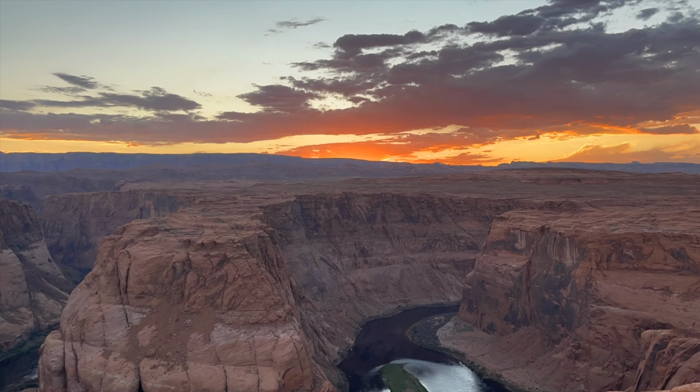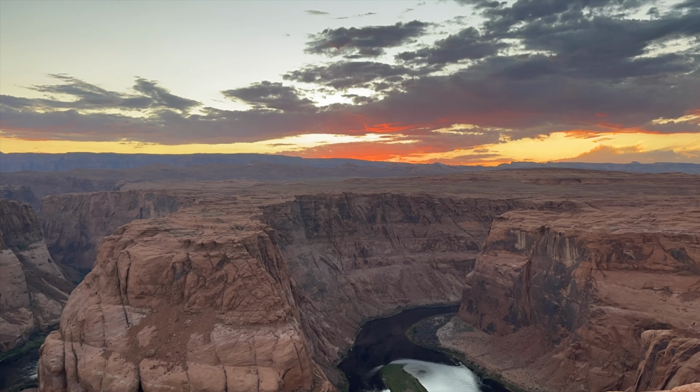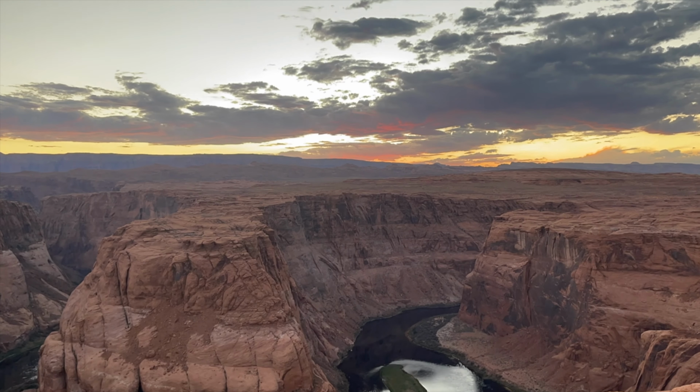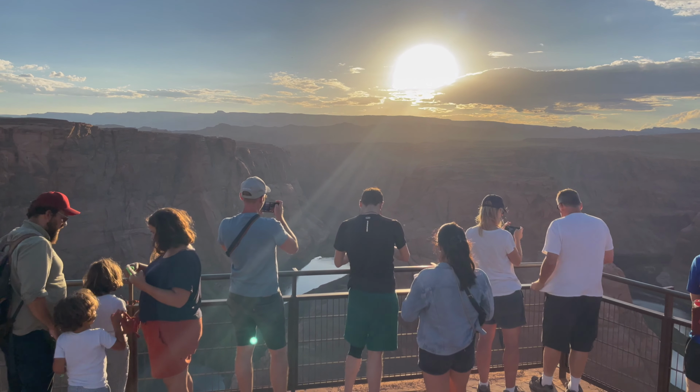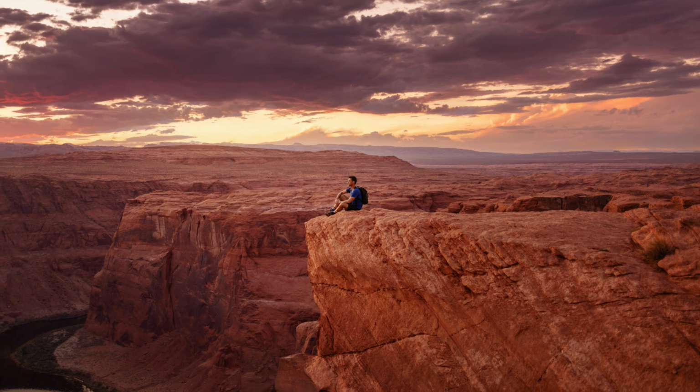But of course, the big draw is the bend in the Colorado River that made this spot famous. I think sunset is the best time to visit Horseshoe Bend, but when it comes to photography, shooting into the sun before it sets is not going to work well. Clouds help, but the afterglow of the sunset is just perfect here.